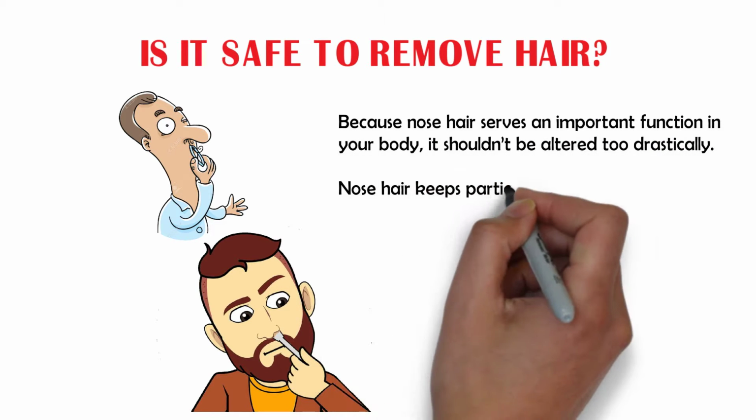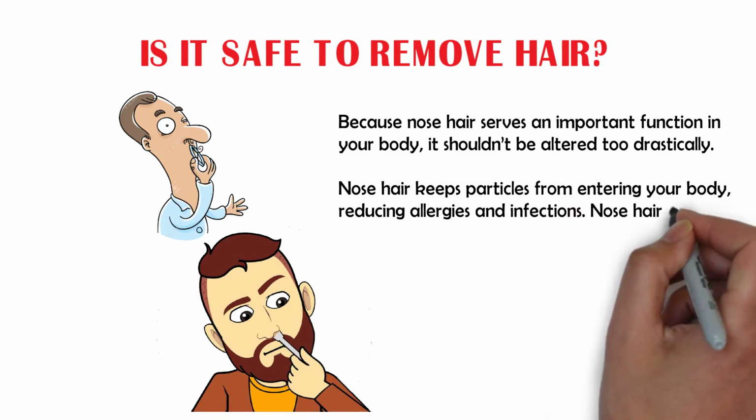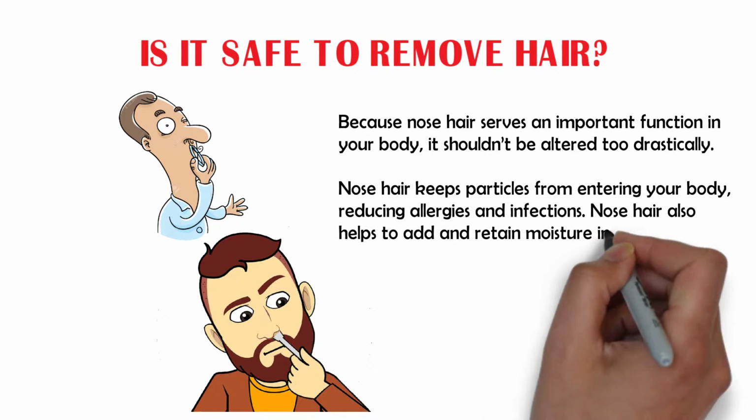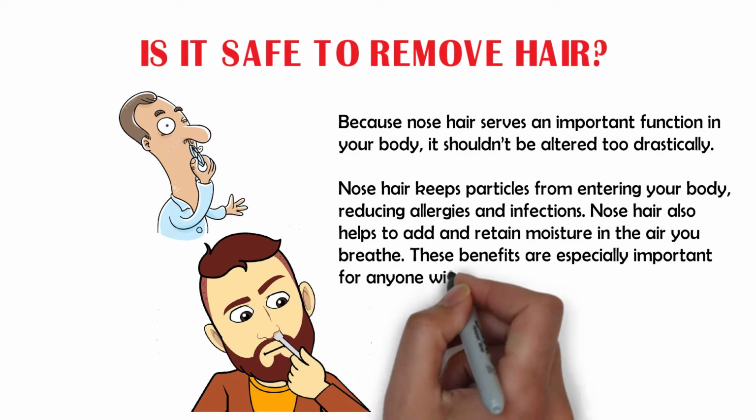Nose hair keeps particles from entering your body, reducing allergies and infections. Nose hair also helps to add and retain moisture in the air you breathe. These benefits are especially important for anyone with allergies or asthma.